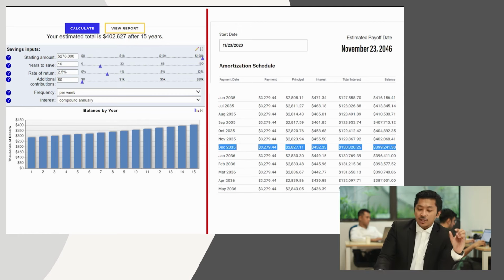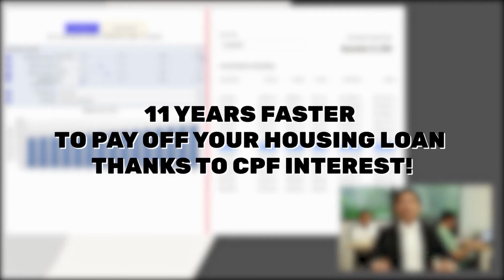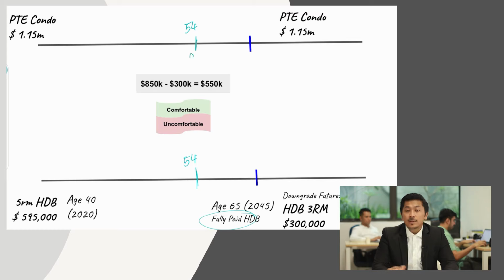This is if he used his cash to pay off the 604 excess every single month. It would have generated enough over the next 15 years to help him fully pay off. That is 26 minus 15, that's 11 years paying off faster. Also means that at the age of 54, he would have a fully paid property. In fact, this is supposed to be 65. 54 is actually here. At the age of 54, he would have it fully paid.